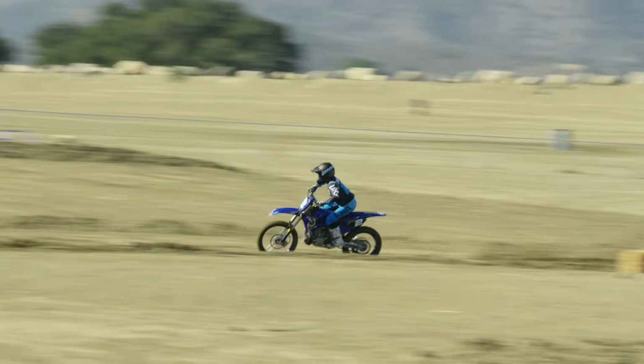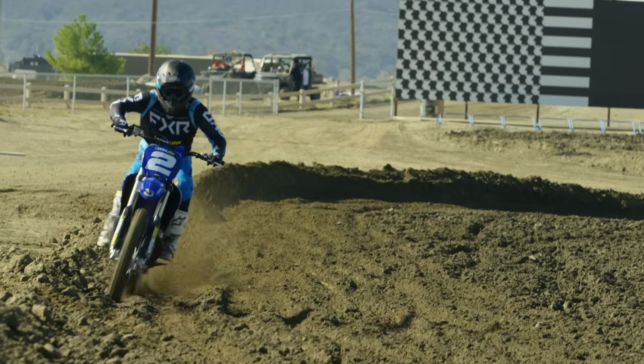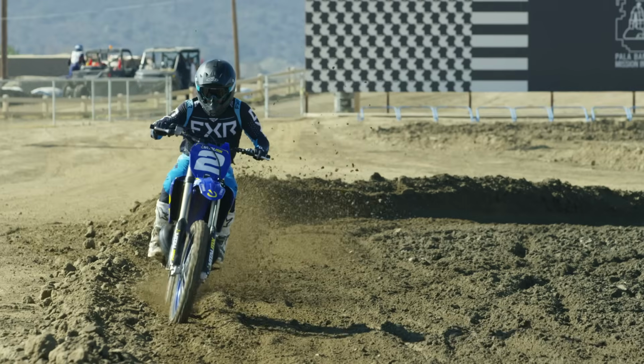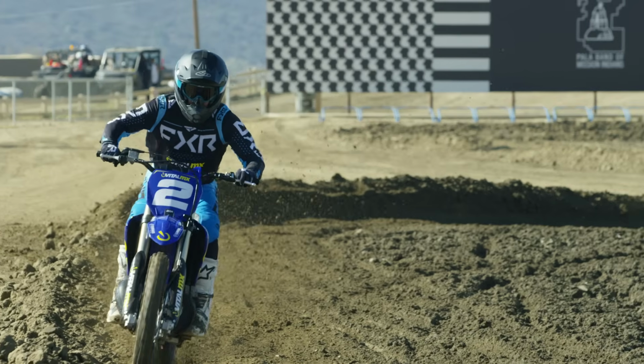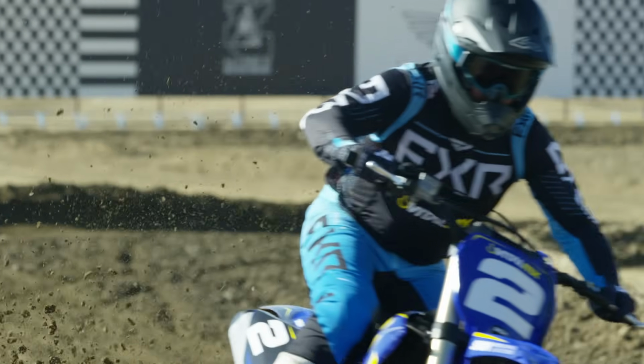I just found myself riding the 2-stroke. I'm liking the sound of it. I can hit turns and cut out of them real quick and blow berms up. I'm just having more fun. And I think if you were allowed to race this, they'd have to put some restrictions on it, because you could get to a place where this is way too much horsepower. You'd be outshining these big time.